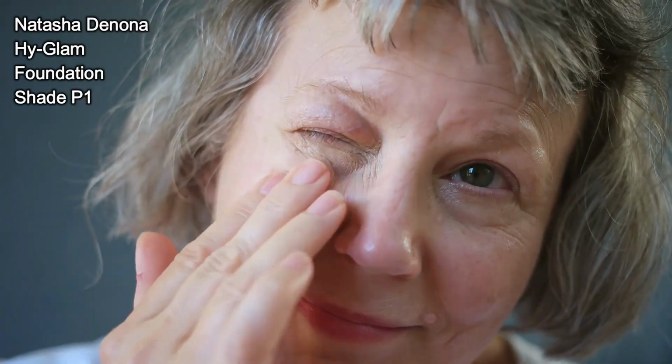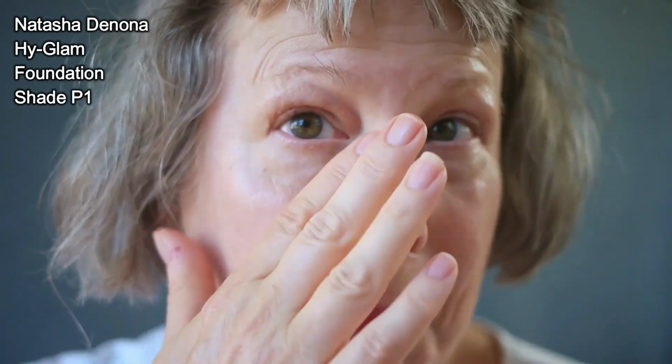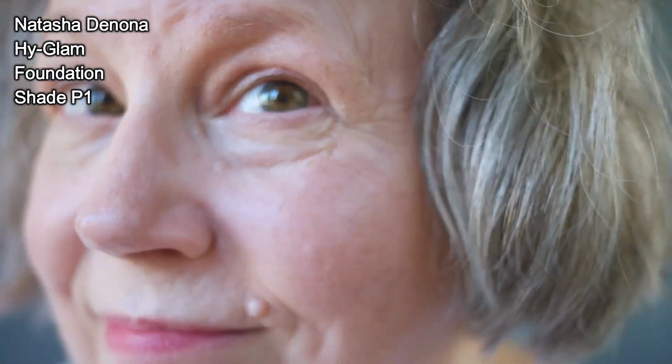And by the way, both times I used this foundation, I used one pump on each side of my face. And for the Fenty foundation, I also used one pump. My feeling is that for most foundations, using two pumps for the entire face is a substantial amount of foundation that offers good coverage. And I do think that was the case with this Natasha Denona foundation as well.